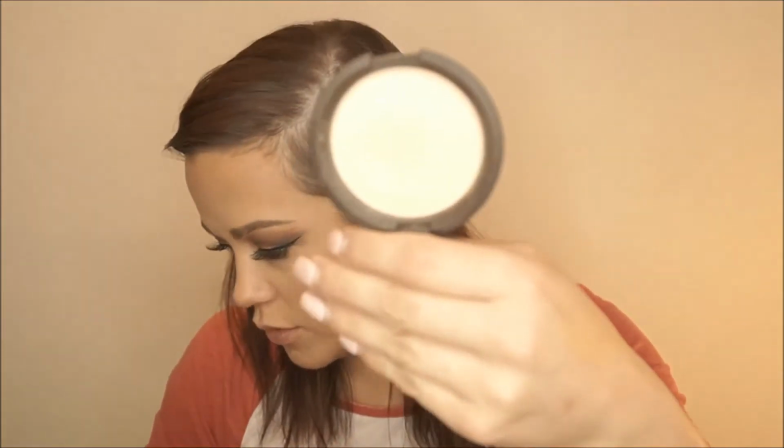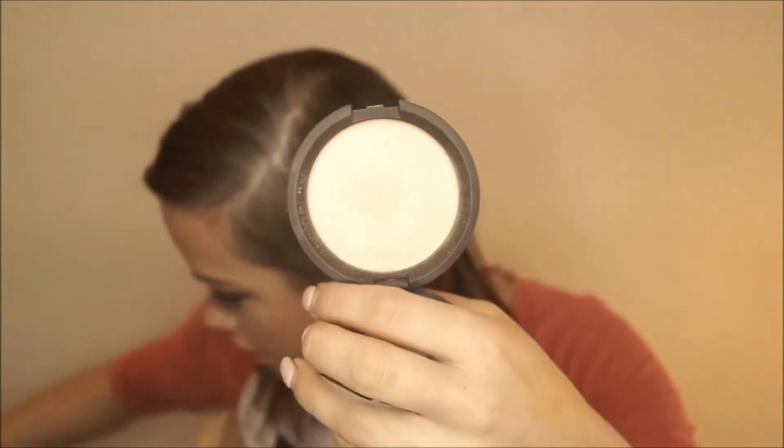I'm going to use Becca Moonstone and an F35 tapered highlighter brush from Sigma, and I'm just going to brush that on the high points, my cheekbones, the bridge of my nose, and a little on my Cupid's bow.